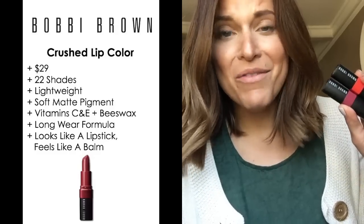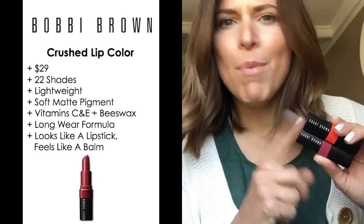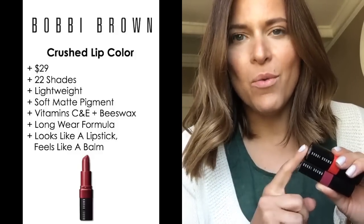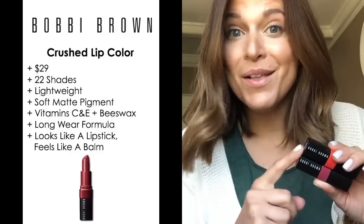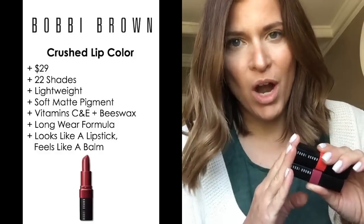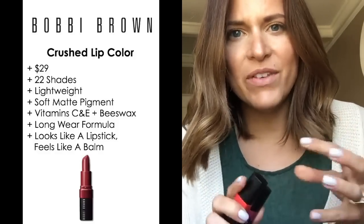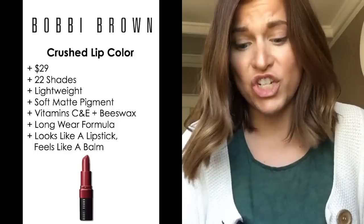Okay, so I have one final lip try on for you, but I have it in 2 shades to show you. So this is the Bobbi Brown Crushed Lip Color. I love this so much. I bought it a couple months ago in the shade Babe, and I really love that one. And so when the Bobbi Brown Friends and Family Sale came along, I had to pick up a couple more. And I had to get them from Bobbi Brown's website because Sephora specifically didn't have a lot of the bright colored shades.